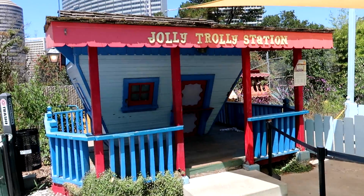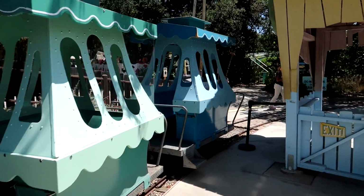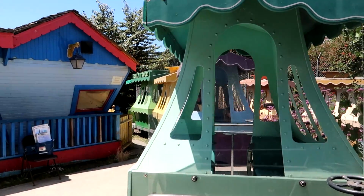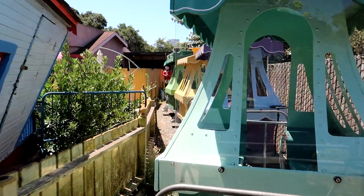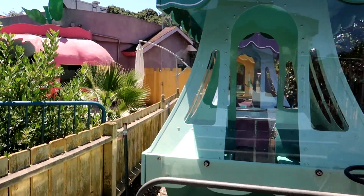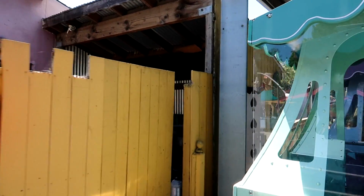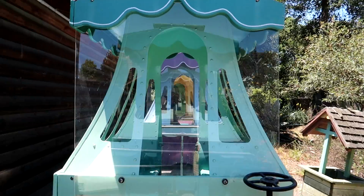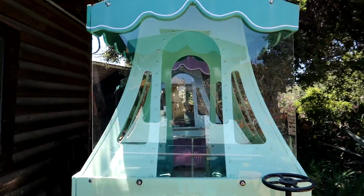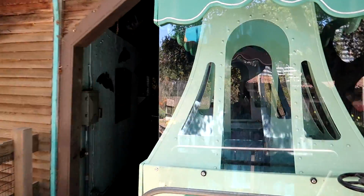Jolly Trolley looks like a lot of fun. Let's hop aboard. All right, let's sit in the back so we get a wilder ride. Oh, here we go. Pulling out of the station here. Past the toy soldiers. Cave here, this Sleepy Hollow swamp.